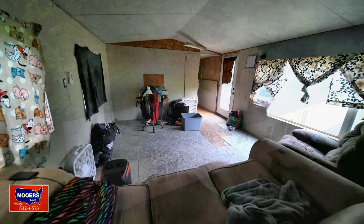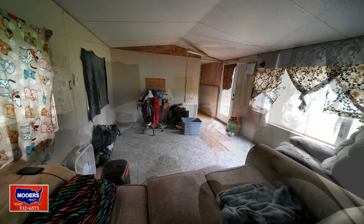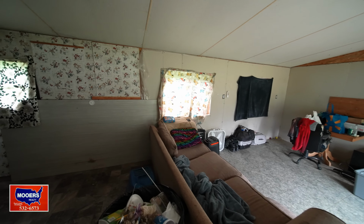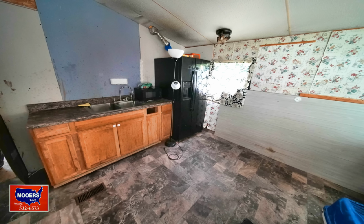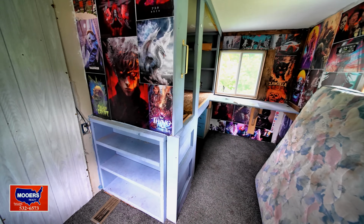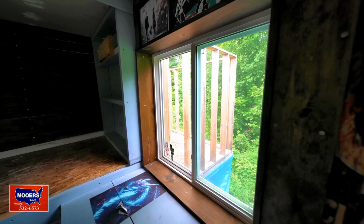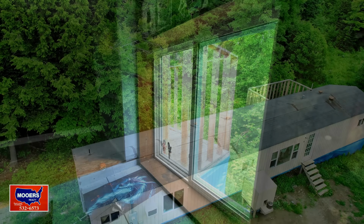About 15 by 14 on this living room. See the cathedral ceilings? Not a lot of wasted hall space. Refrigerator, electric stove stays. This is your kitchen. This bedroom on the end's about 14 by 9. See all the built-ins? Here's your built-in bunk, and they thought ahead, about 16 by 12. See how they're studded in for an addition?